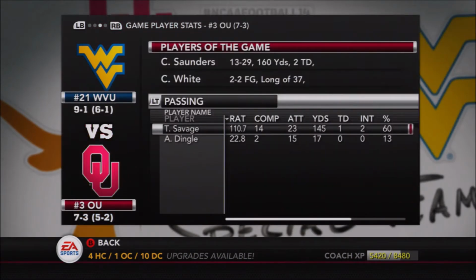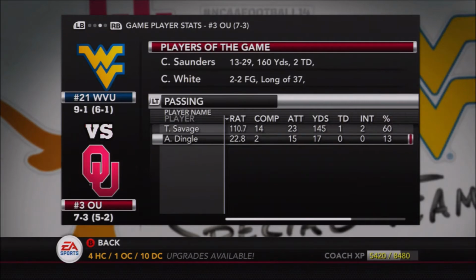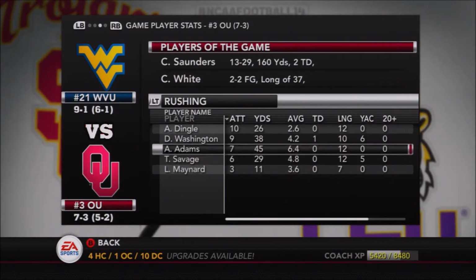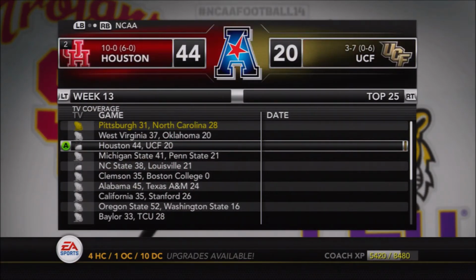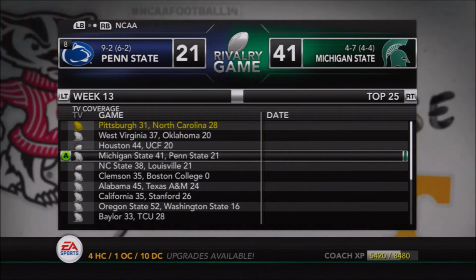And look at some interesting stats here. Al Dingle, the Oklahoma quarterback, the redshirt junior, was pulled from the game, 2 for 15 passing. Taylor Savage, the true freshman, came in. He threw a couple of interceptions, including a pick 6 at the end when they were trying to come back. But he had a nice performance, so it'll be interesting to see what Oklahoma does with their quarterback position going forward, and interesting to see if West Virginia can somehow squeak into the college football playoff.